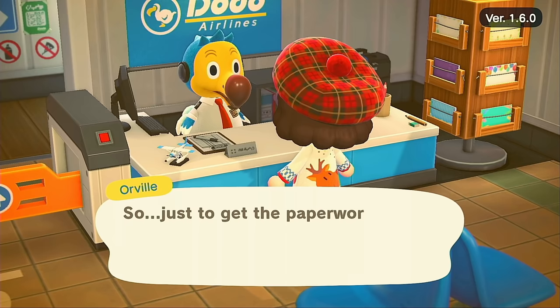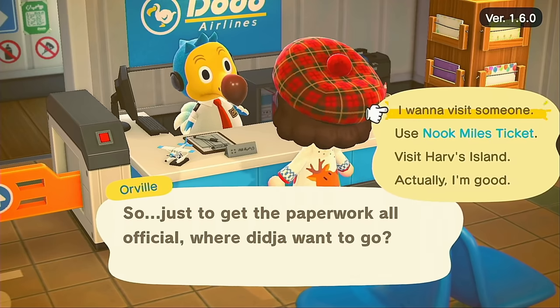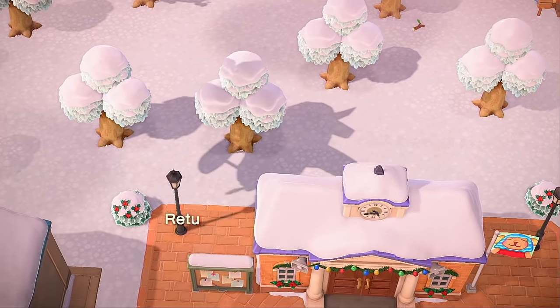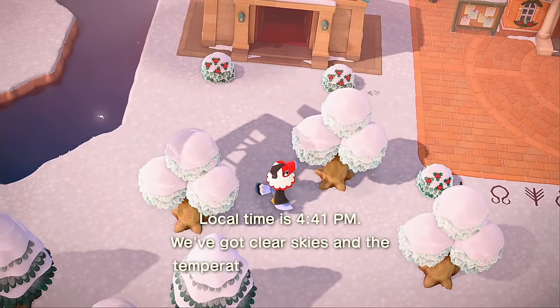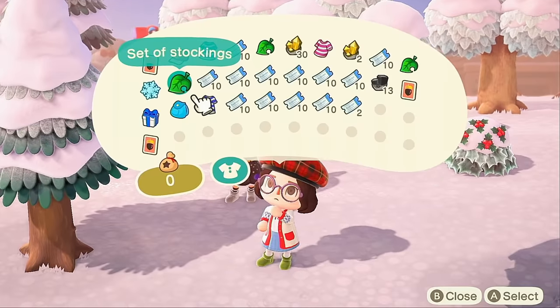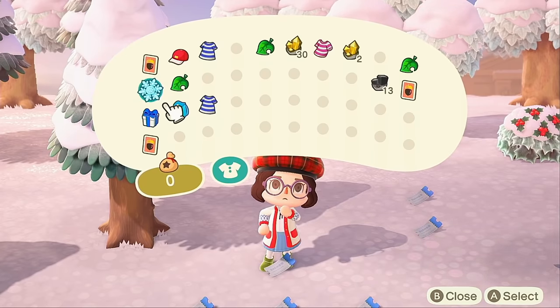All right, so we got our little dodo code. So we're gonna go to our last person of the day and drop off all these Nook Mile tickets. Hopefully bring them some Christmas cheer. Oh, it looks like they are sort of a new player. Oh, that makes me so happy then. I'm gonna go just dump some tickets. Hello. Merry Christmas. Here we go. Have some tickets. Let's see, what else can we drop?